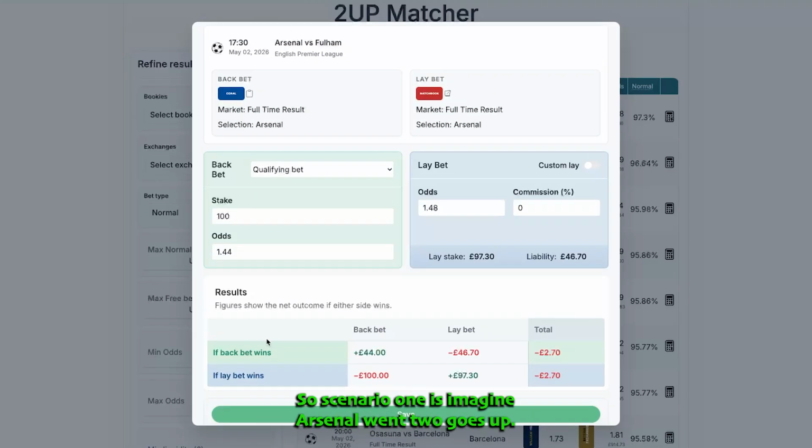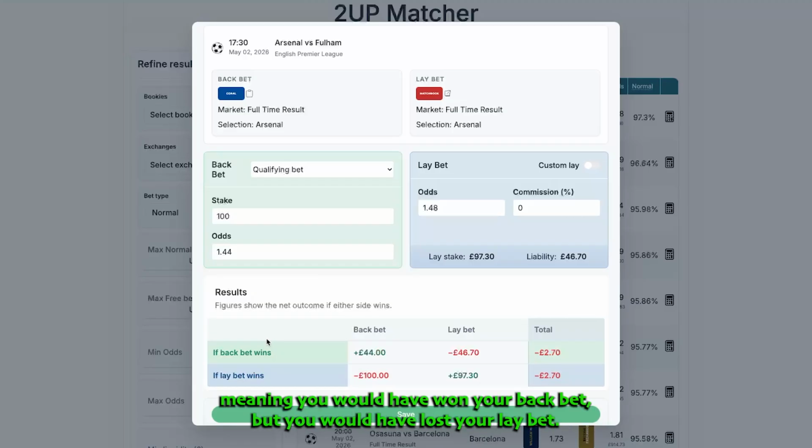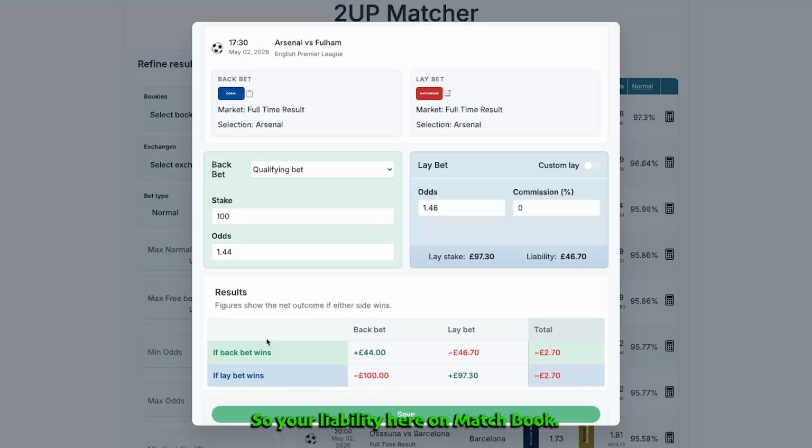So scenario 1 is, imagine Arsenal went 2 goals up, so Coral immediately paid you out on the back bet side, but then Arsenal ended up winning the game. So they didn't end up drawing or losing, they ended up winning the game, meaning you would have won your back bet, but you would have lost your lay bet. So that's what it says here. If the back bet wins, you would have made £44 from Coral, but you would have lost £46.70, so your liability here on Matchbook. So overall, you would have lost that £2.70.